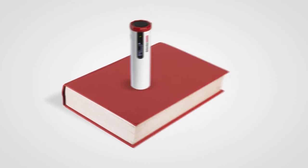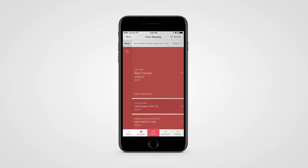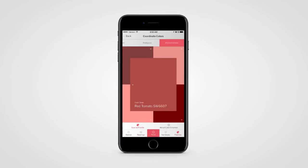Place the Color Reader lens on the color you want to identify. Then check the Color Reader mobile app. It immediately gives you the paint color you're looking for, its name, its brand, its color number. And it also gives you a palette of complementary colors.